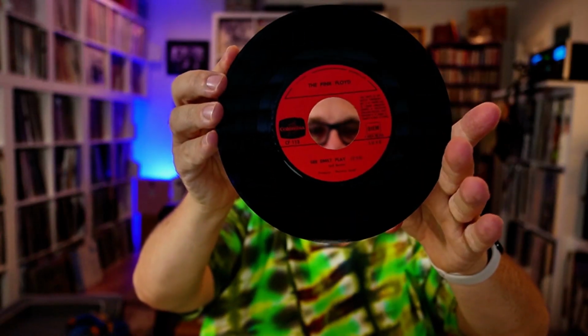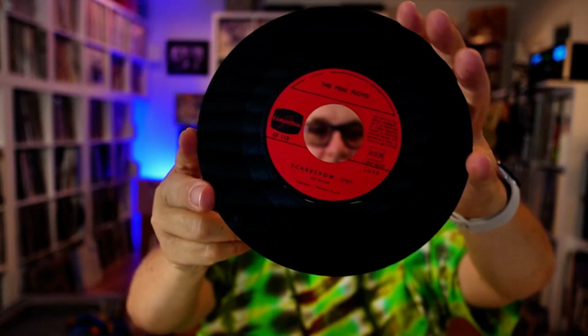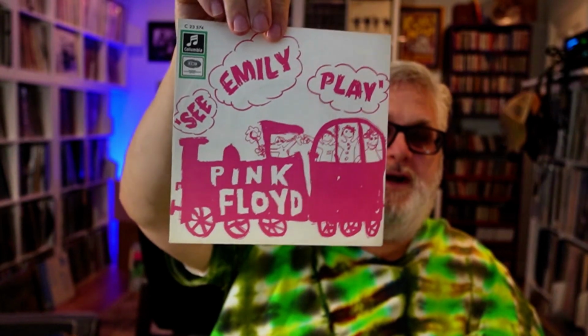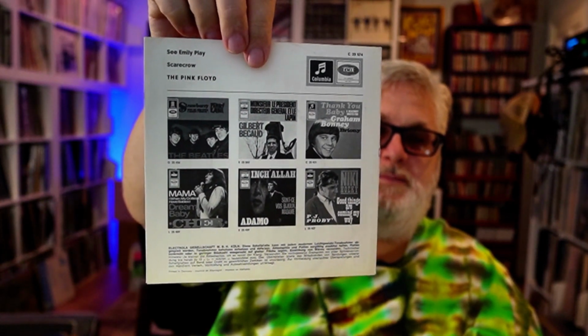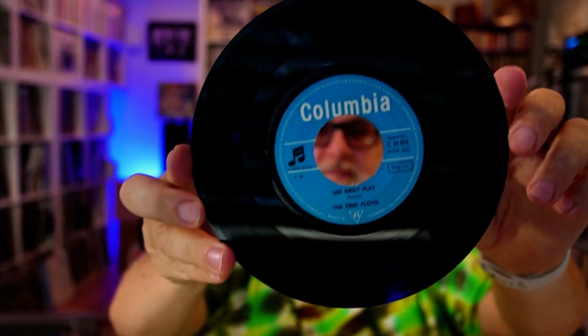Again, technically, the Netherlands is my number 2. I'm just showing various versions of the train sleeve. The final version of the train sleeve, which is part 2, is German. They go with Pink Train. They don't have the back of the train. They're advertising other music. And this is on the usual Columbia vinyl.